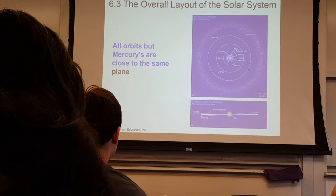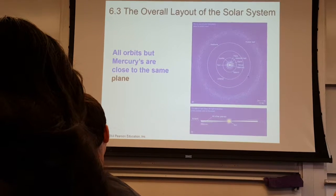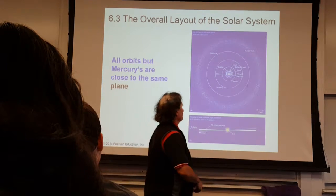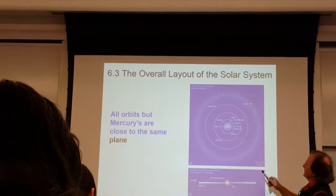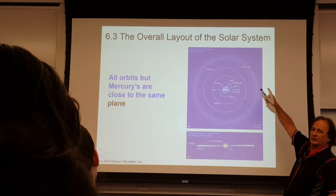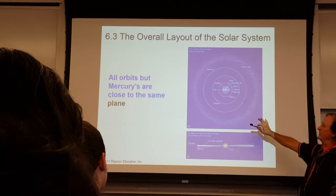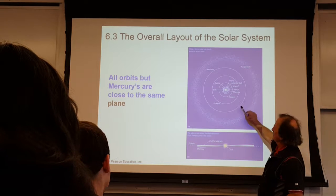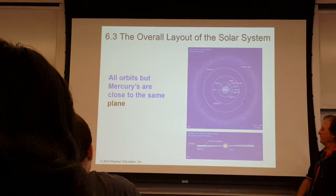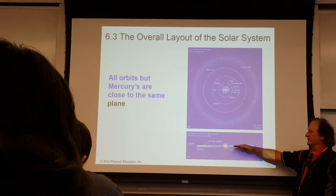What does our solar system look like? We considered this already, but just to say it again. You see this big belt out here, what do we call that? The Kuiper belt, that's the thing we were talking about. All of these things, the Kuiper belt, each of the planets and the asteroids in there, are all roughly in the same plane. Just like this.